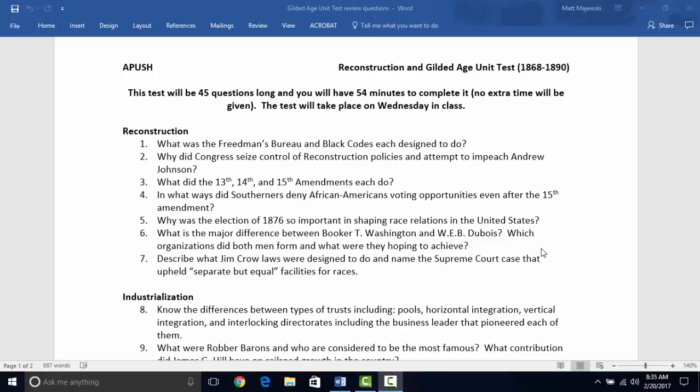And we're going to be reviewing Reconstruction and Gilded Age today for our exam. And I'm going to try to go pretty quickly because obviously there's a lot of information and I know you guys have limited time between all your classes. So let's get right into it. We're going to start with the Reconstruction Notes, all right? And let's go through these, all right?